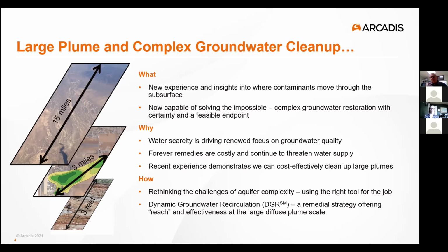So, a little bit on the what, why, and how. With respect to what, a lot of the higher resolution site characterization work has tested our conventional models of hydraulic or contaminant fate and transport. And we've learned a lot about where contaminants sit or otherwise move through the subsurface. We'll talk a little bit about that later as Jennifer and Scott introduce the 3-compartment model.